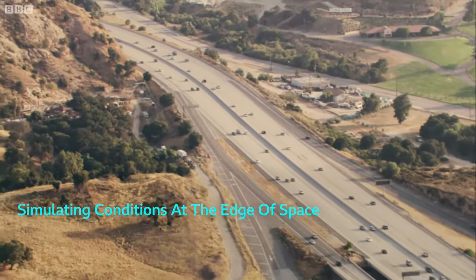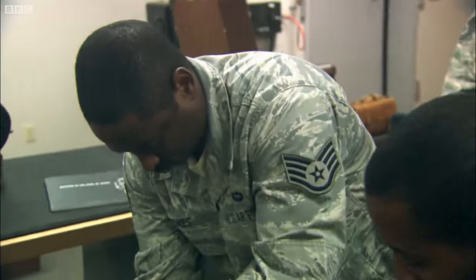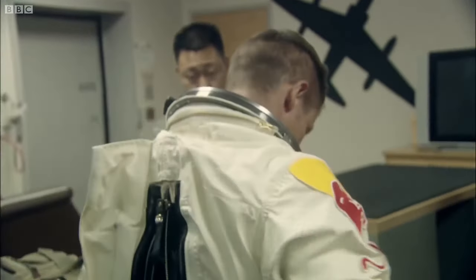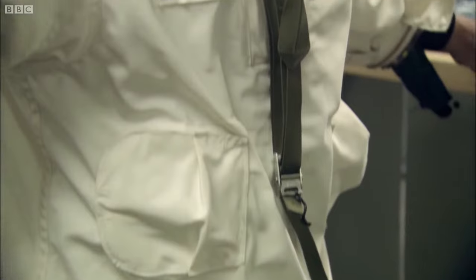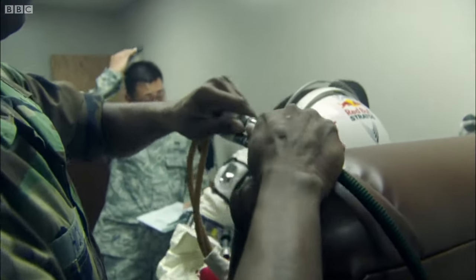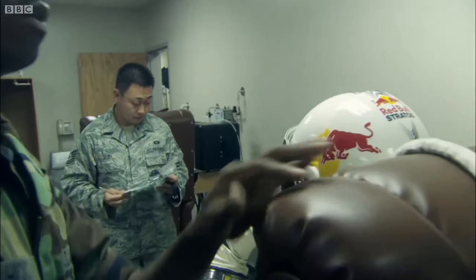Felix's training in the pressure suit begins at a facility used by the military to simulate conditions at the edge of space. Overseeing the test is Joe's colleague, Mike Todd. Bring it open a bit. It's really a training exercise for Felix. He has limited suit experience, and the more experience we can get him in the suit, the more confident he's going to be at altitudes. Sir, whenever you're ready, go ahead and reach up to the top and bring your visor down slowly.